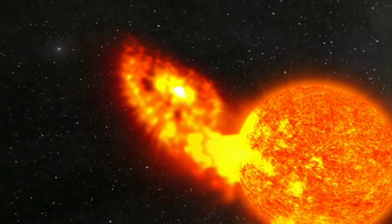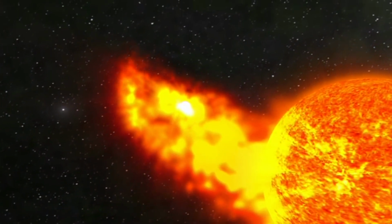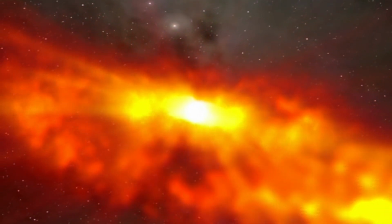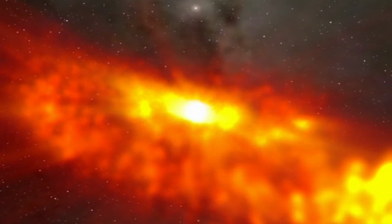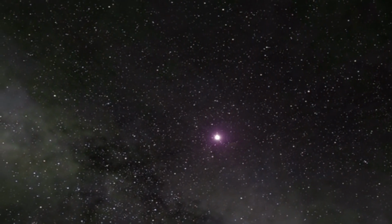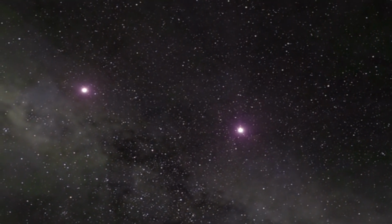As the two stars orbit each other, the white dwarf sucks gas from its companion and begins to grow year after year. When it is precisely 1.44 times the mass of our Sun, the white dwarf crumples, collapses, then explodes, releasing a blinding burst of energy. Every Type 1a supernova explodes at the same tipping point, and so are equally bright and visible across the vast distances of the universe.